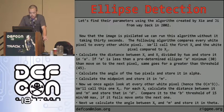The ellipse detection algorithm is pretty intense, and I didn't write it, so you can either go online and learn about it. It's created by Xie and Ji from back in 2002. I'll just run through it real fast. Okay, so now that an image is pixelated, you can run this algorithm without it taking 30 seconds.